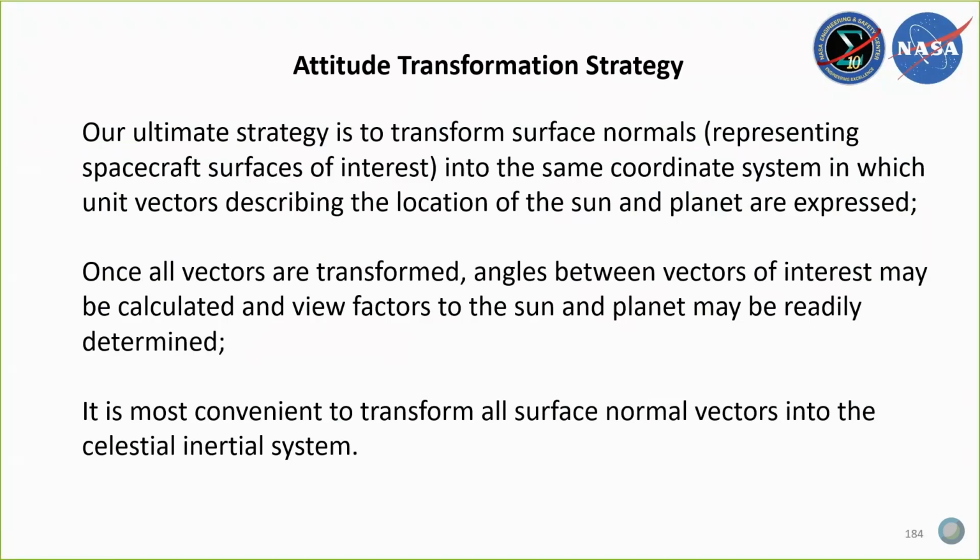So our strategy is to transform the surface normals. In other words, if we have a spacecraft and the spacecraft is composed of surfaces, those surfaces will have surface normals. And if I want to create a matrix or a vector of surface normals, we want to transform it in the same coordinate system for the unit vectors describing the location of the sun and the planet.